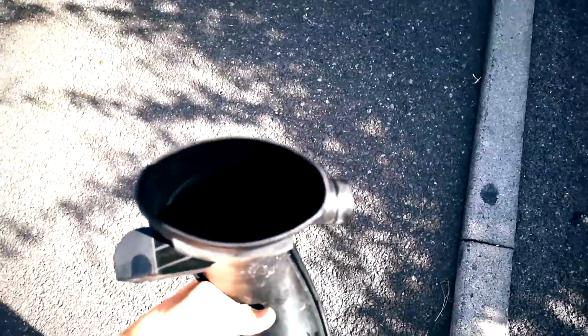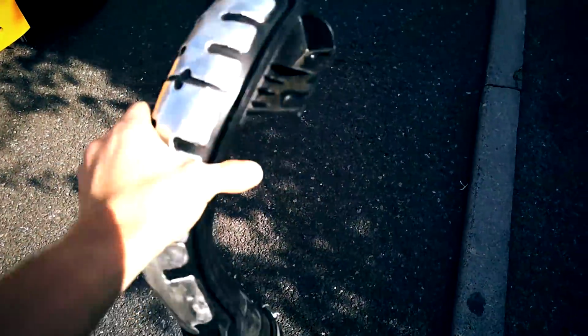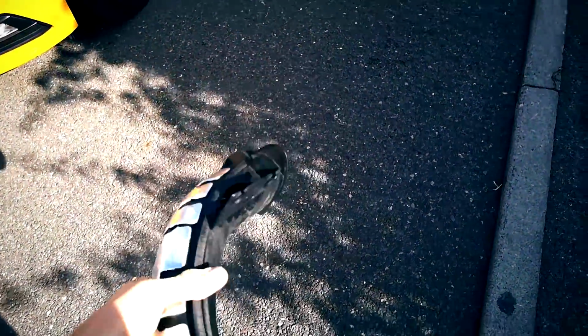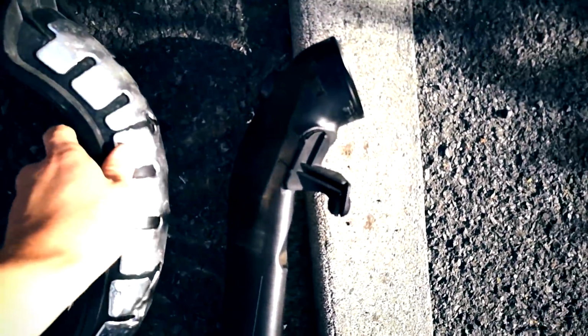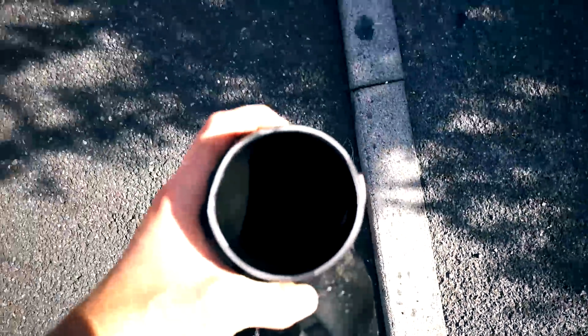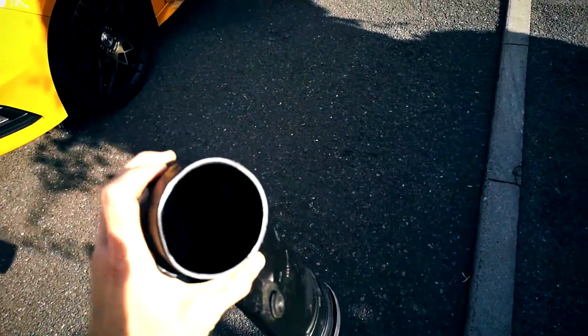What the actual is that? That is not smooth airflow. That is ridiculous. That is not even a circle. I don't understand. And then it goes from like a circle down to a square.